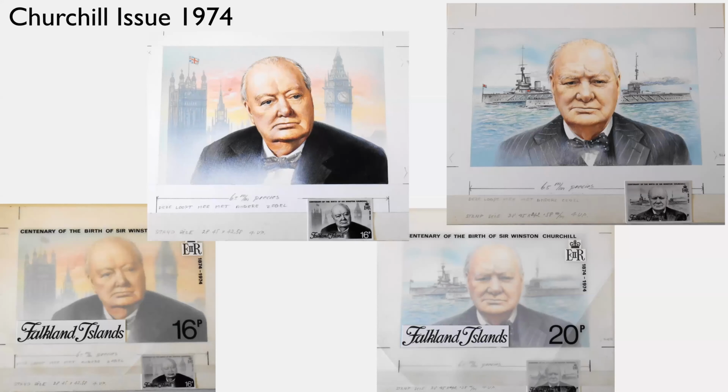Now, 1974 also provided a rather attractive pair of stamps for the centenary of the birth of Sir Winston Churchill. These were produced by the artist Julian Vasarhelyi, a Hungarian-born artist living in London, who produced stamp designs for over 100 countries. But I think this was his only Falklands design. But they are very attractive, and you can see them there with the overlays put over them as well, and also the bromides that were attached to the design boards and filed in the archives.